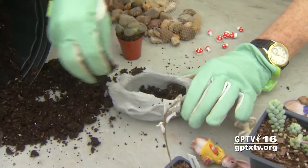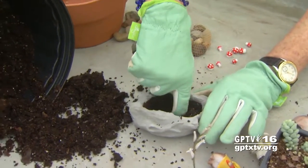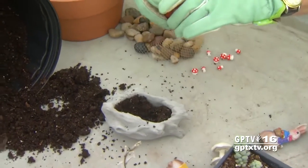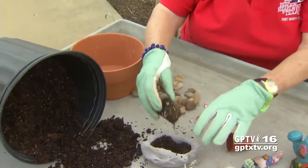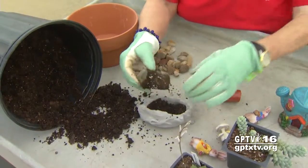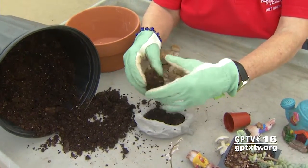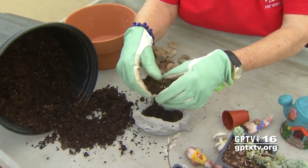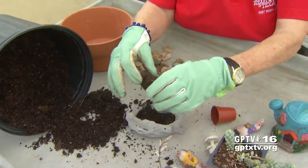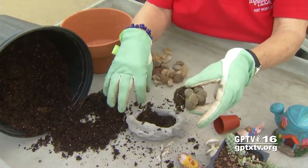When you're doing containers that aren't just round, you're going to need to fill the cracks and crevices before you plant. And then we're going to take this little baby, and if you see it's a little too tall for my container, that's not a problem. We're just going to gently tease the roots apart. So you see the roots are still on there.